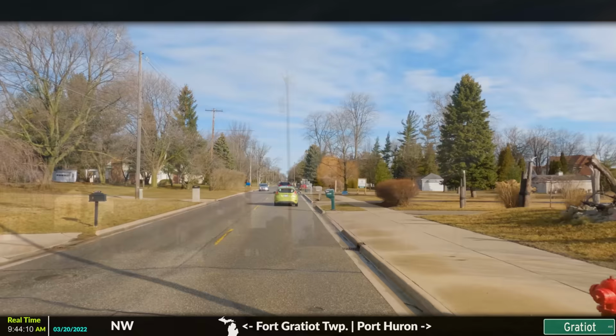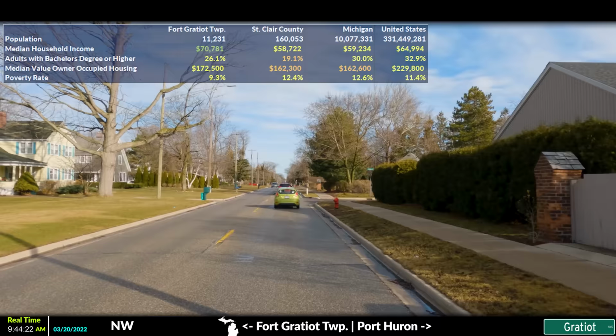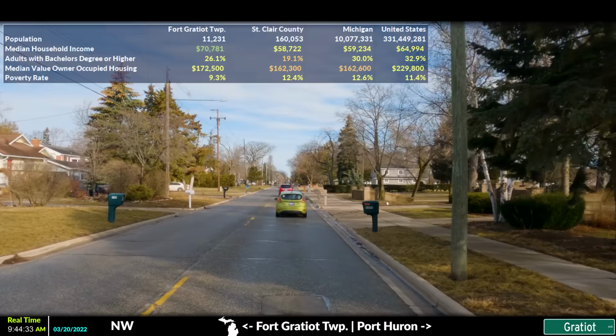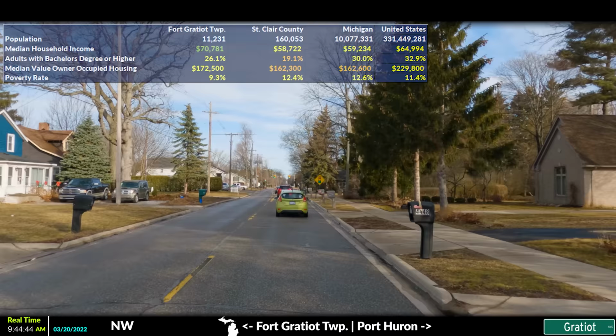The median household income is $70,000 per year, 26% of adults 25 and older have a bachelor's degree or higher, and the median value of owner-occupied housing units is $172,000, while the poverty rate is 9%. Basically, it goes without saying that if for whatever reason you're looking to move to the Port Huron area, the north side of town or even Fort Gratiot Township is definitely the place to be if you can afford it.